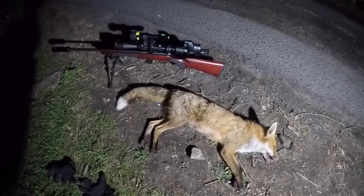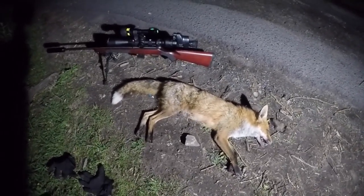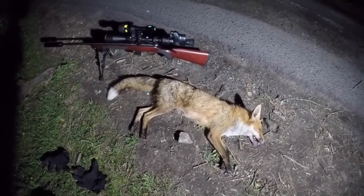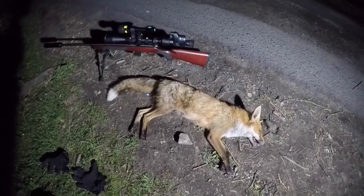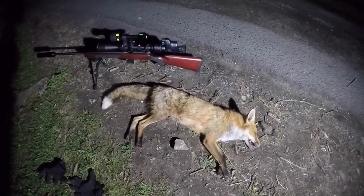Well, we finally got the fox that has been stealing all the chickens. Using the trail cam footage, we were able to track its routine, but also recce the place in person as well. She came in from about 120 yards and then trotted down towards us, and she was taken with about a 60 yard shot, and she dropped cleanly on the spot.